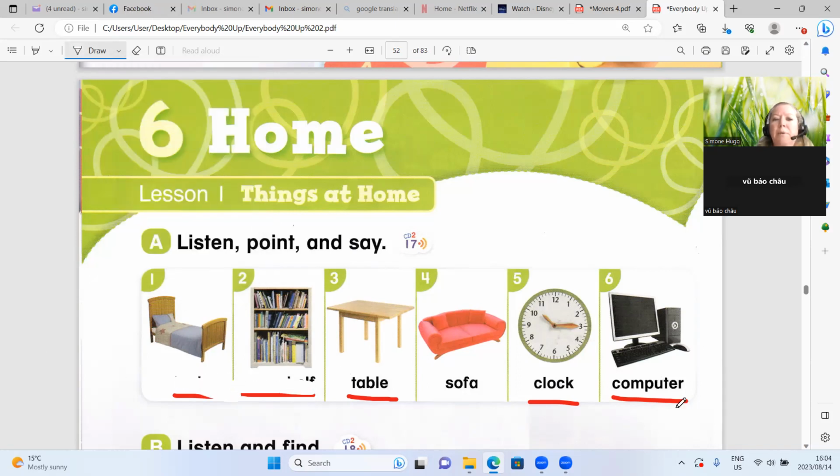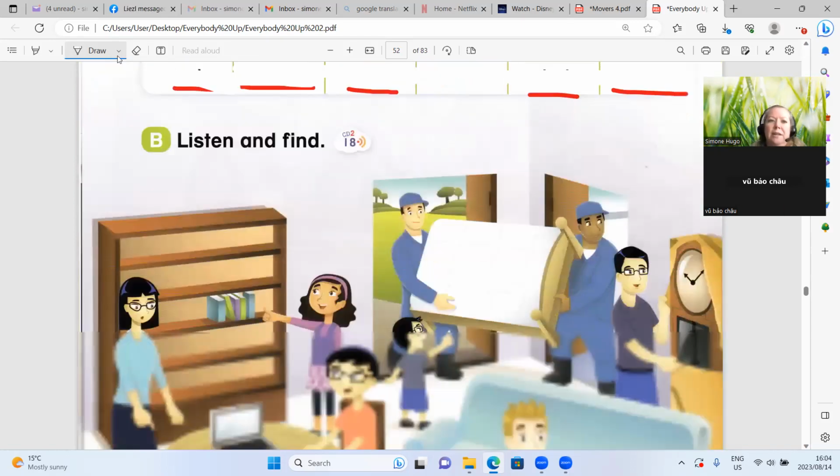Okay. Number one. Number two. Bookshelf. Bookshelf. Number three. Table. Number four. Sofa. Number five. Clock. Number six. Computer. Very good. Well done.